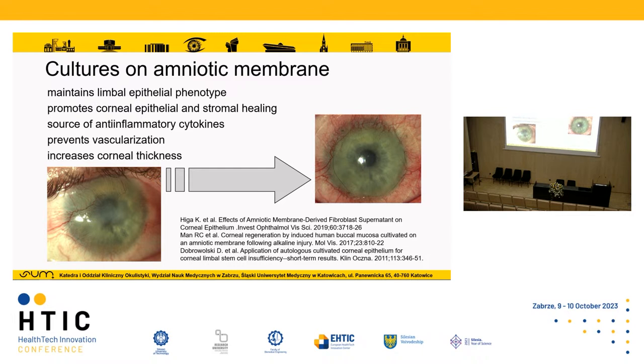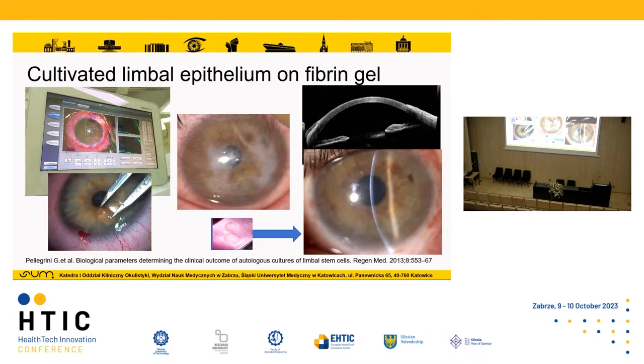But this is, as I said, the classical way, and we need another tissue. Not only a tissue from the donor, from the patient, from this healthy eye, but also the amniotic membrane. So we have, in fact, two different tissues. And another idea was to carry only cells, but we need the scaffold, the carrier.